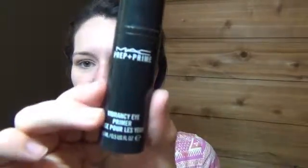Okay, I'm going to go in with my MAC Prep and Prime Vibrancy Under Eye Primer just to make sure my under eyes are nice and hydrated so they don't get super dry. I really like this stuff. Any under eye primer in general is nice, especially for under your eyes.